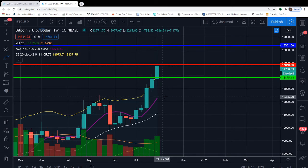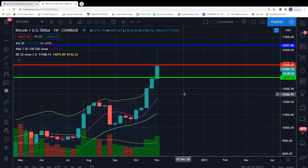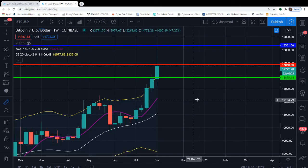The next weekly candle, which starts on November the 9th, the purple line is currently at about $12,200, okay? I know that's a pretty substantial move from the top there. That's going to be a 23% correction. Again, guys, you have to expect retracements and corrections in the markets, especially in a very aggressive uptrend.